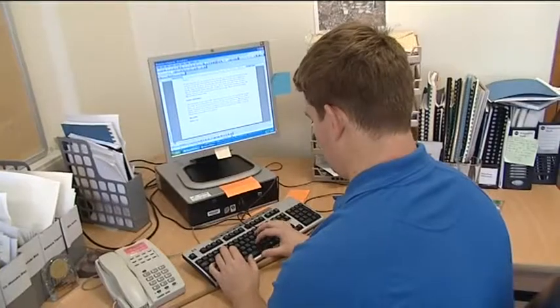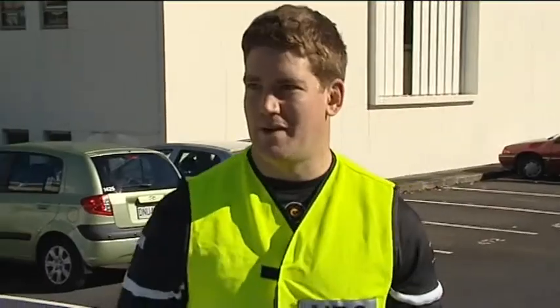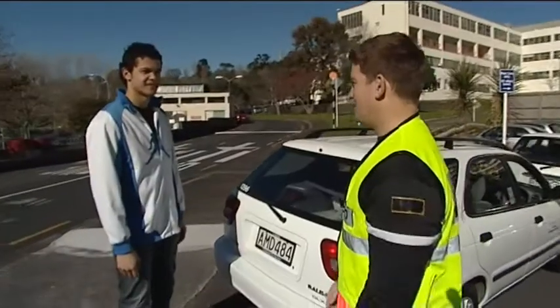Kia ora, I'm Omokura. I'm 16 years old. I go to Western Springs College and I'm here to learn more about health protection officers. Helping to make New Zealand a safer place to be is Health Protection Officer Cameron Ormsby. Kia ora, Omokura. My name's Cameron, and I'm going to be taking you around for the day.